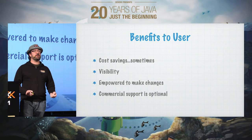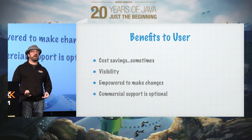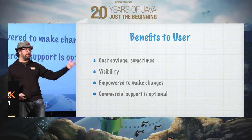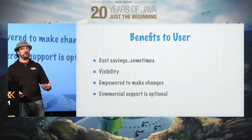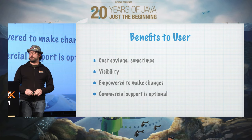Again, voluntarily improving the software for the good of everybody. And commercial support is optional. You buy a commercial off the shelf product, you have to pay someone. You're paying someone to give you that software and to give you guarantees about it. With open source, you can try things out, play with it a little bit more easily, get into it at your own pace. You don't necessarily have to buy into something from day zero.